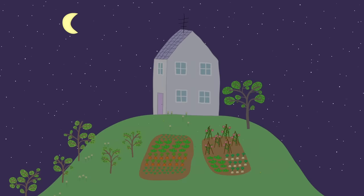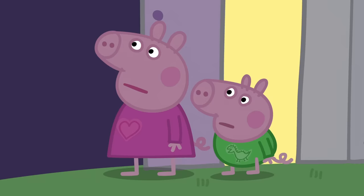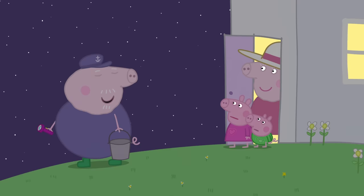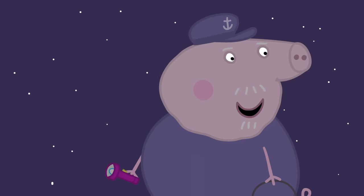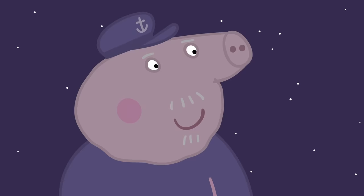Peppa and George are having a sleepover at Granny and Grandpa Pig's house. Grandpa, where are you going? It's bedtime. Don't worry, Peppa. I'm just going into the garden to collect slugs and snails. Grandpa doesn't like slugs and snails because they eat his vegetables. And the best time to find them is at night with this torch. Can George and me come too? Please? OK, just this once.